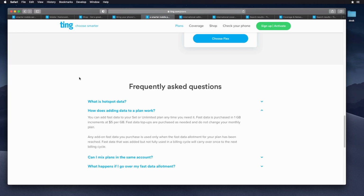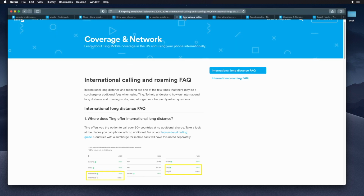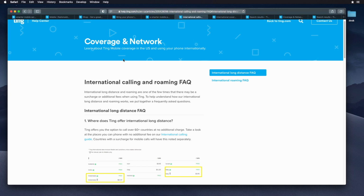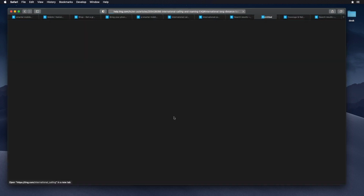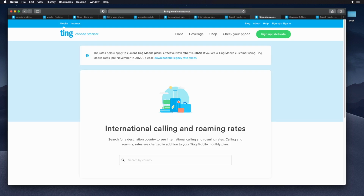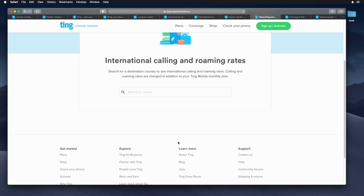Okay, let's talk about some of the other features that are included with Ting. Ting has international long distance and international roaming. They have an FAQ on this, and you can read some of the details. They claim that you can call over 60 plus countries at no additional charge. I would have liked to see a list of those countries. They have a link here where you can find out the additional fees. Unfortunately, it doesn't point to a list of these countries that I can call for free.